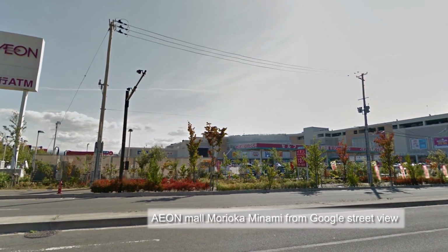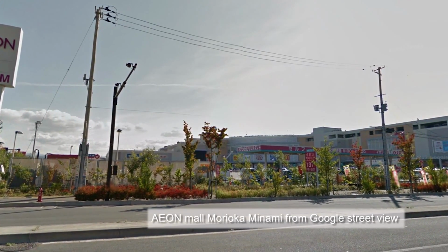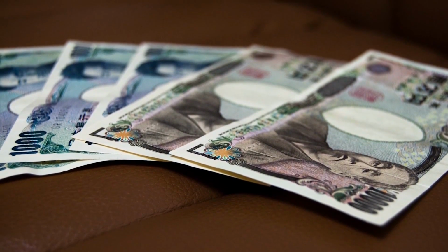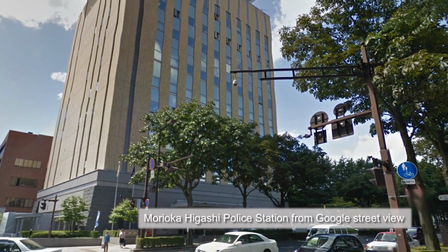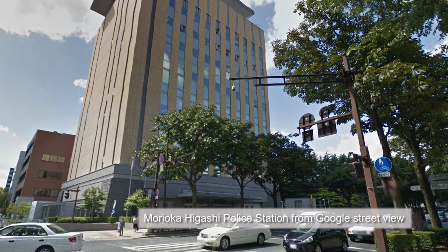Banknote scam again in Moroika City, Iwate Prefecture. A supermarket in Moroika City, Japan, reported to police that a fake 1 million yen note, which would add up to $10,000, disguised to look like a 10,000 yen or $100 bill, was found in a cash register. Police are treating the case as fraud.